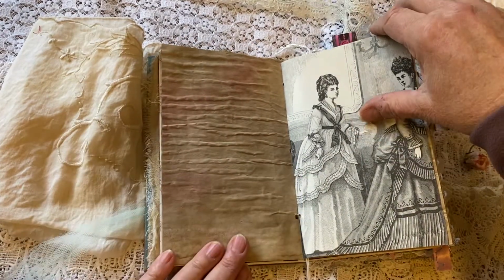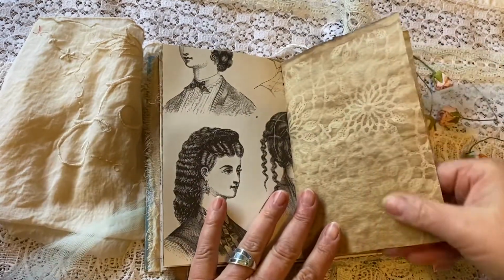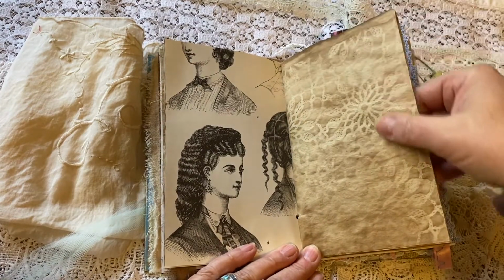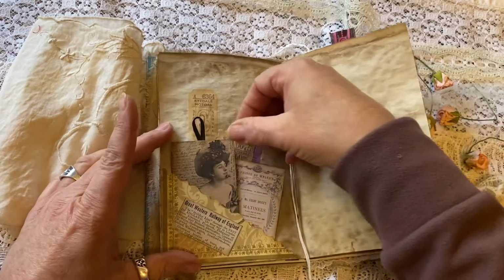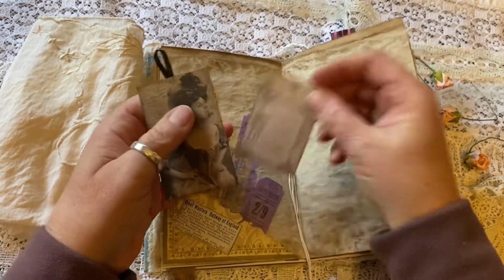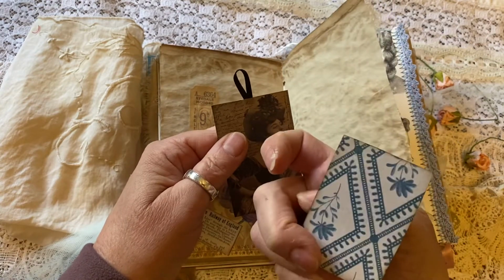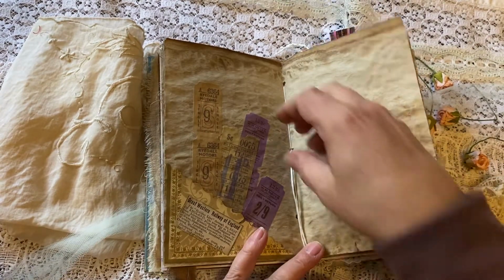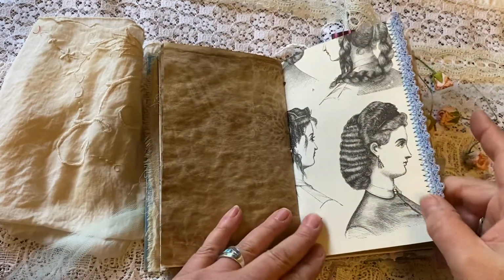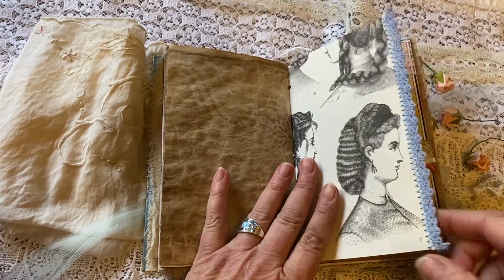Again, more textured paper. Some of it is thick. Some of it is almost as if it's embossed. You can actually feel the texture in these. It's a little pocket that has a photograph tag, as well as a little tag on a matinee, Prince of Wales matinee. These again are finished on the back. And this has a lot of little tickets there for travel tickets, train tickets. Again, pages that have sewn in some very vintage trim and lace.